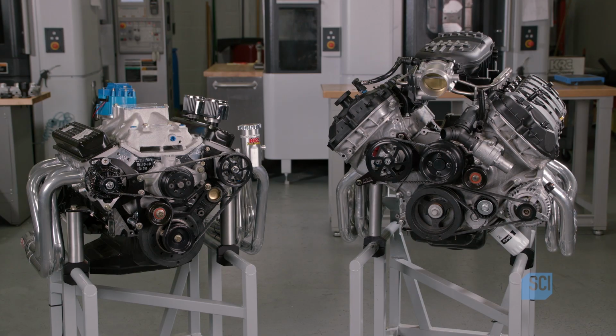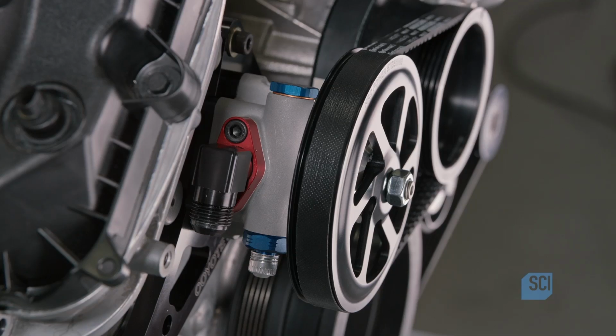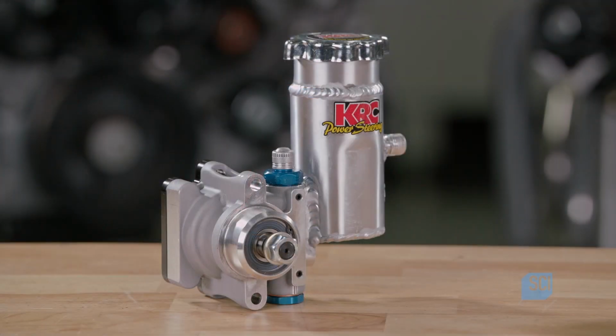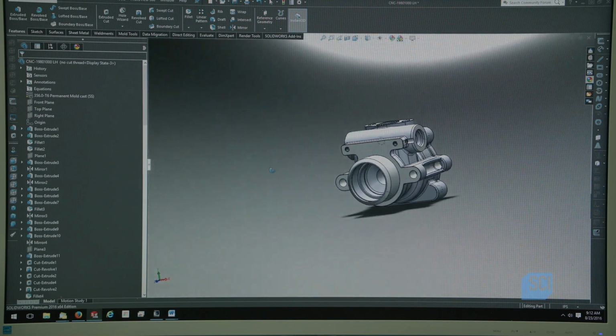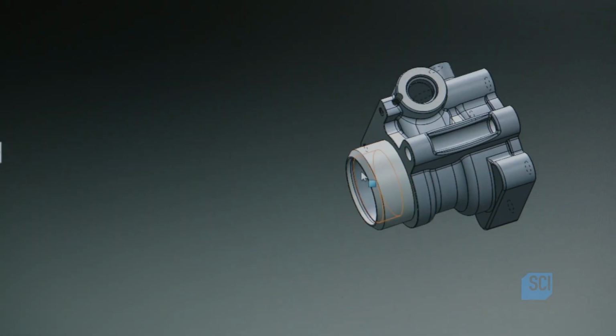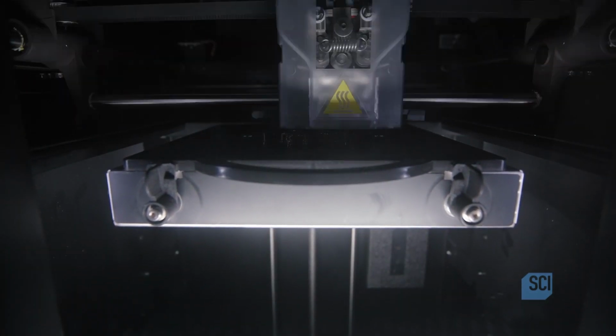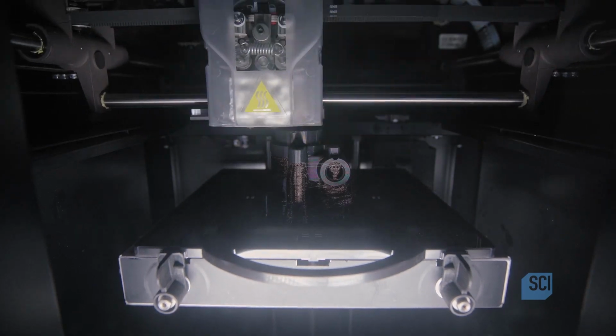These hydraulic steering pumps are the steering muscle in muscle cars, providing a power assist to give the driver more control. Using computer software, they design the pumps to fit specific classes of vehicles. They print a plastic model using a 3D printer. This is a time-lapse video of the process.